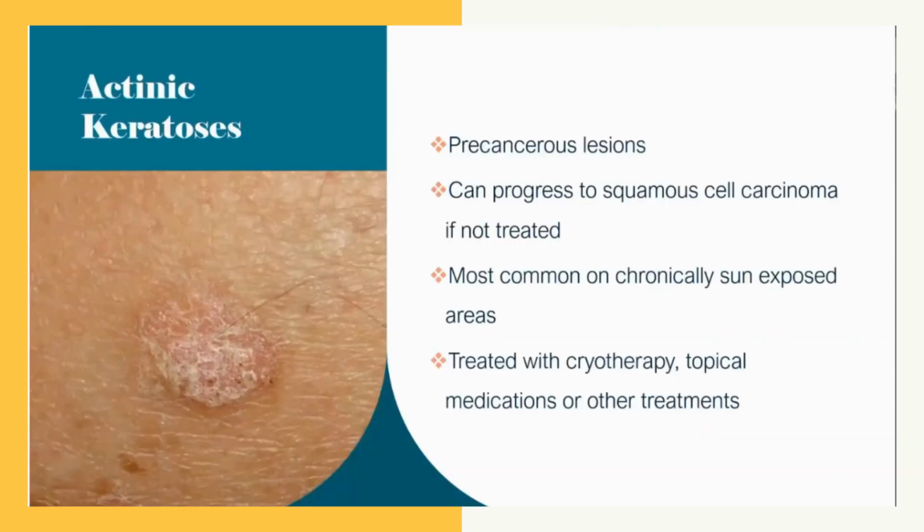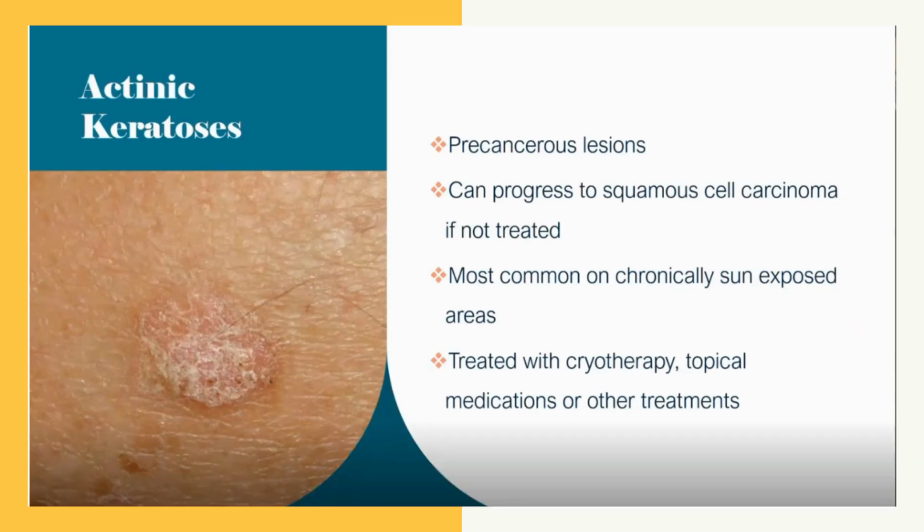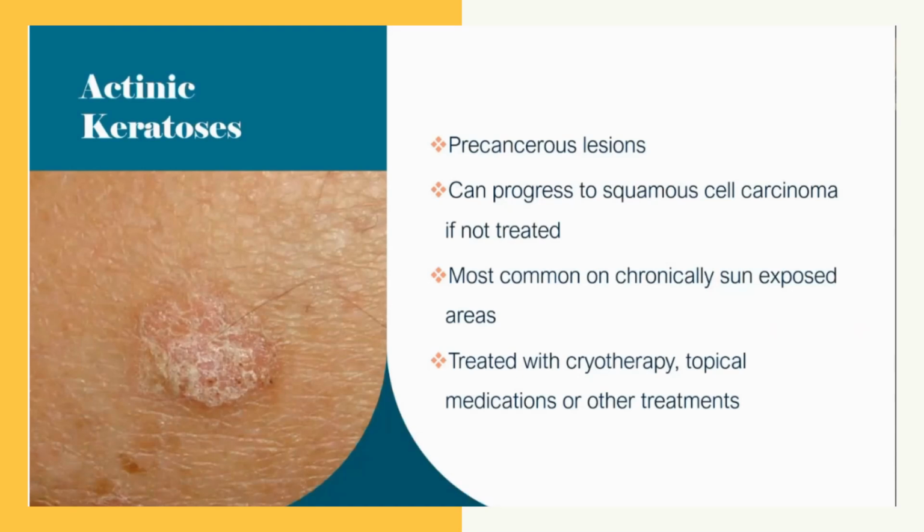First one is actinic keratoses. These are precancerous lesions. More than 58 million Americans are diagnosed with actinic keratosis every year. These are the red, scaly, kind of white, plaquey areas on the skin that come up, and sometimes you can pick them off, but then they always come back in the same area. If we don't treat them, they can progress to squamous cell carcinoma, which we don't want, and we're going to talk about that later.